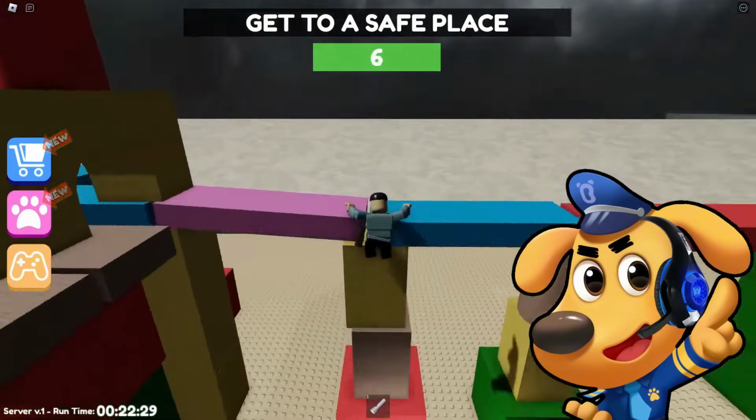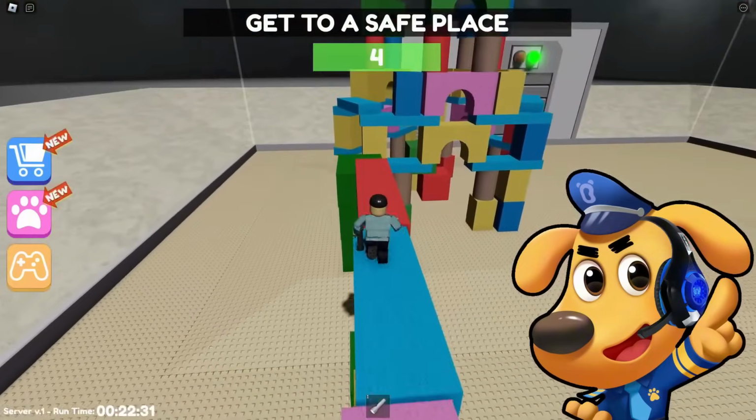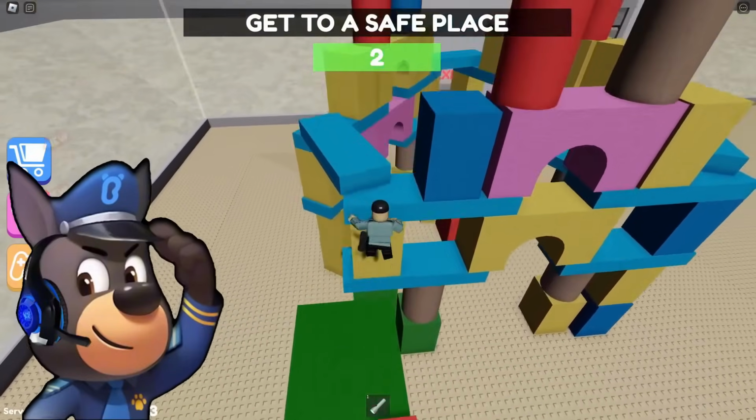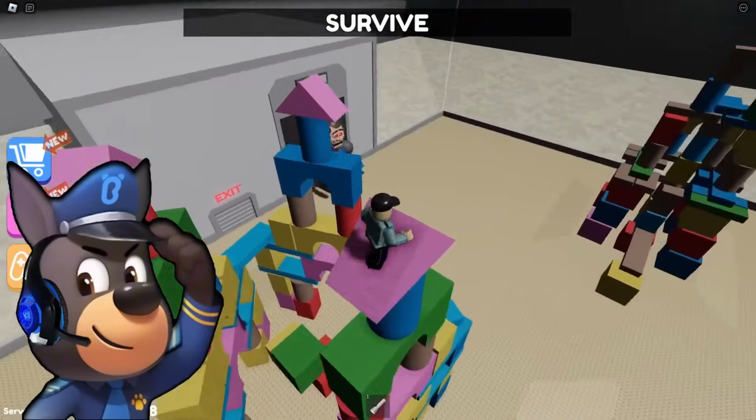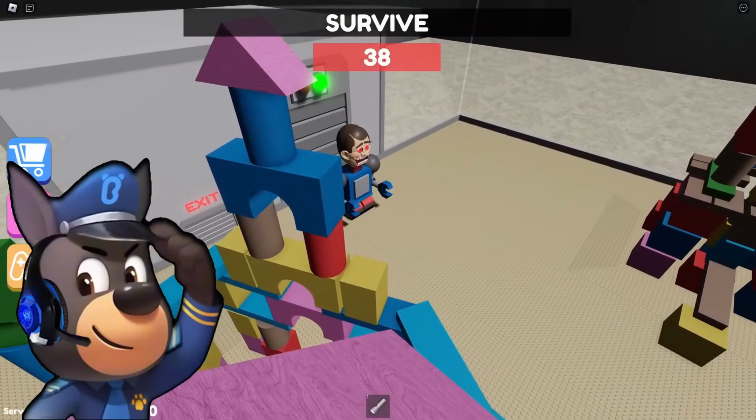Let's first explore the surroundings. Maybe we'll find something useful. Okay, Labrador, let's consider our options. These columns of blocks could be our cover. We can run between them to avoid the robot's grasp.